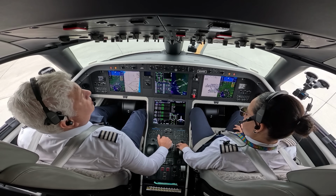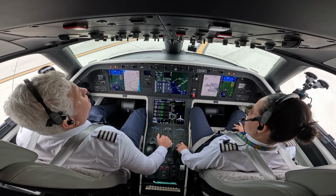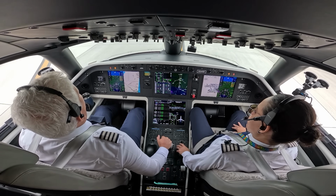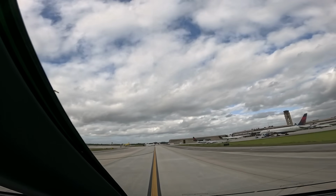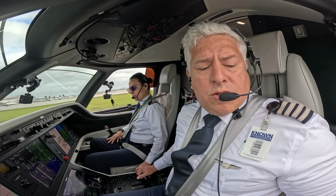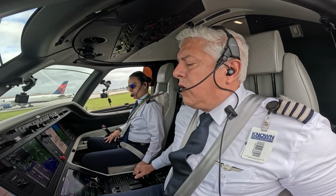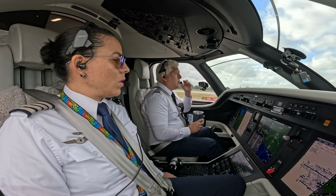Takeoff checks. ACAS is checked. Below the line. Landing lights and strobe lights. Ready to go. Takeoff configuration is checked. And passengers. I'm sorry, transponder. Transponder is a good squawk, 3660 auto. Change to tower.